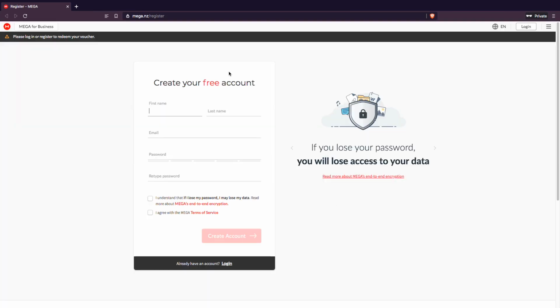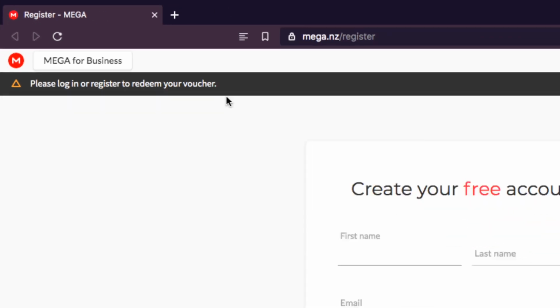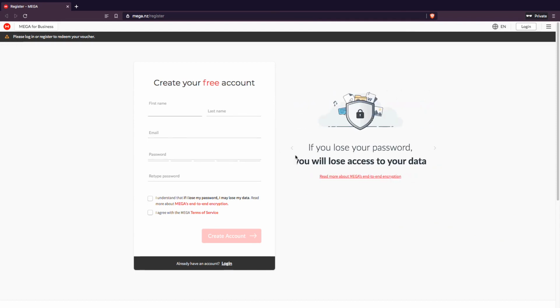Yeah, it took me to the registration page, and it says that we should log in or register to redeem the voucher. So if you don't have a Mega account, you can register from here. If you already have one, after logging into your Mega account, you can redeem the voucher.